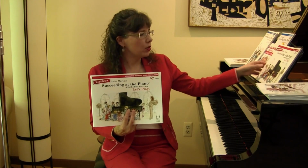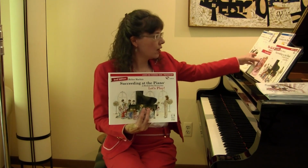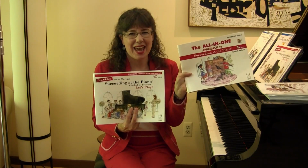So this is the difference between the second edition and the all-in-one approach to succeeding at the piano.